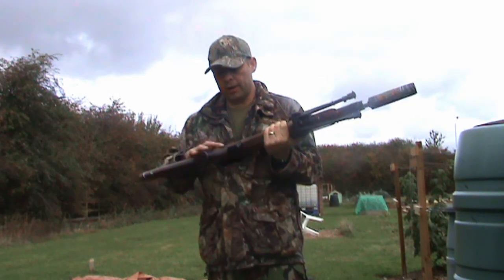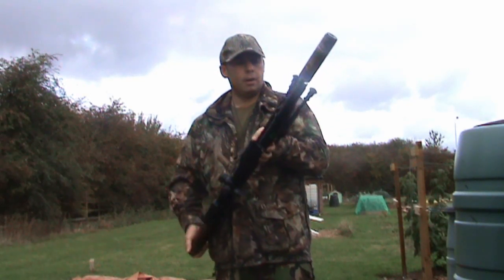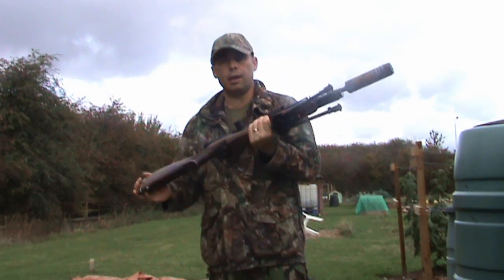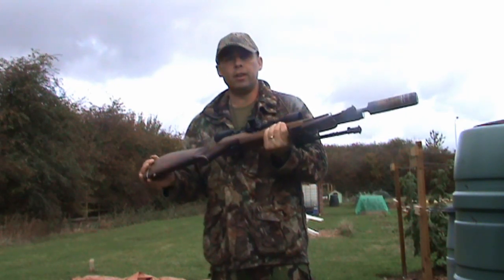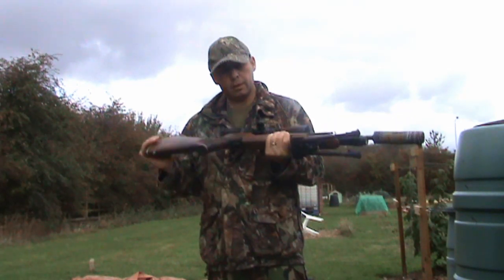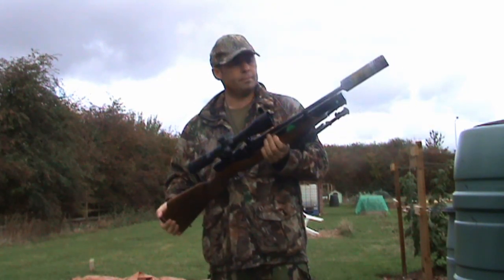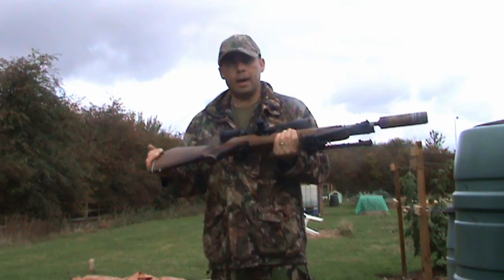The RWS Super Fields have proven themselves now to be absolutely amazing in this rifle, and I'm sure once I get on the circuit, a few weeks into it, when I get my feet under the table, I'm going to start getting some really good scores. Now I've converted to the .177 for doing HFT. Let's just hope my range estimation is better than it is normally.